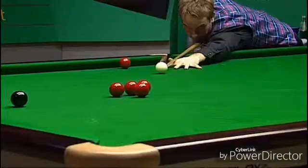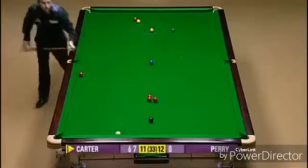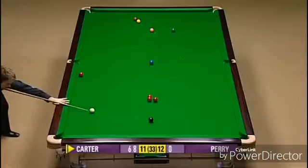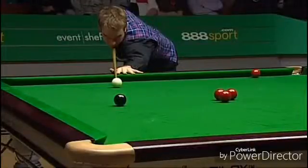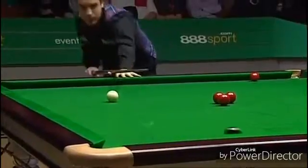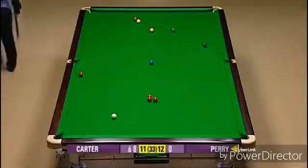It must be quite tight, this. Safely in. Ali Carter 40. But it's still snookers needed on the frame. Perry concedes.